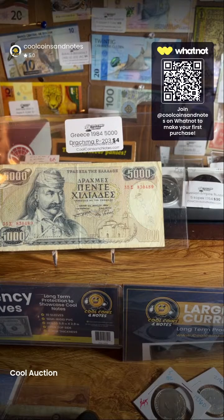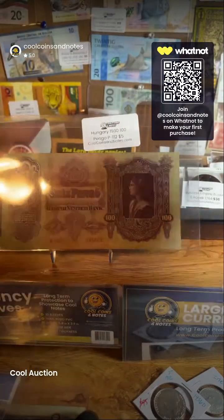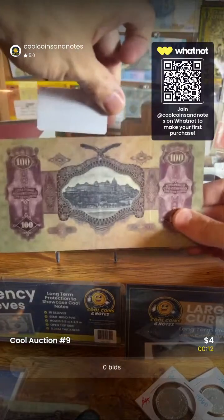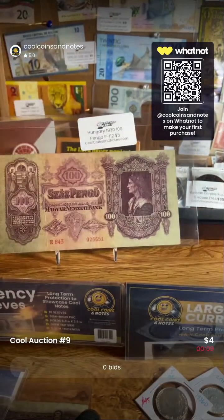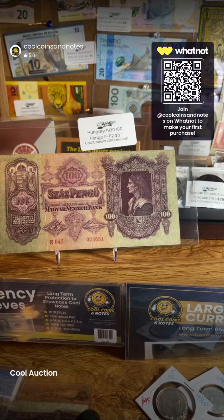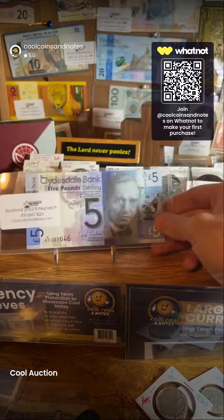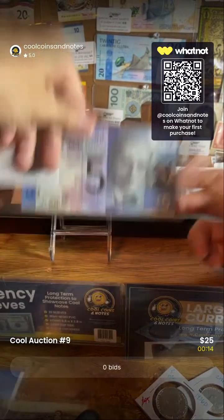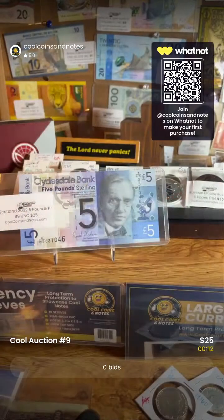Not all my stuff mixed up at this point, apparently. Or maybe no, I should have given it to you. 30, 100 Pengő, Hungary. That's not what you asked for, guys, but I'm going to keep showing y'all notes. Well, I'll figure out what this place is. Scotland, 5 pounds, unc. Scotland. That one's from 2002.